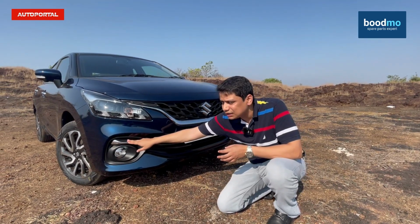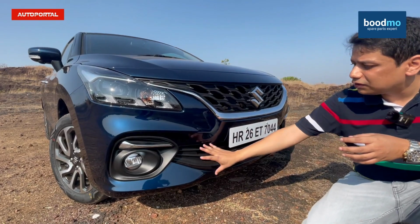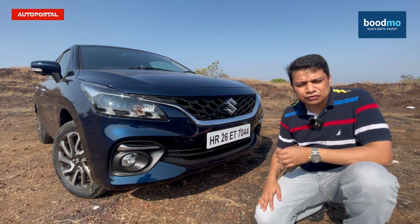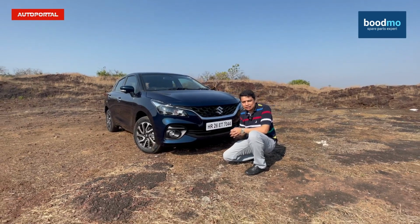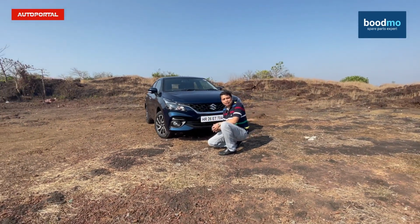Lots of chrome just above the fog lamp housing as well as over here, and a lot of sculpted elements on the bumper as well. I think the front end looks very smart and very polished. In fact, if you look at this car from a distance, it looks like a Ciaz. It really is that upmarket in terms of looks. You can let me know what you think in the comments section below.